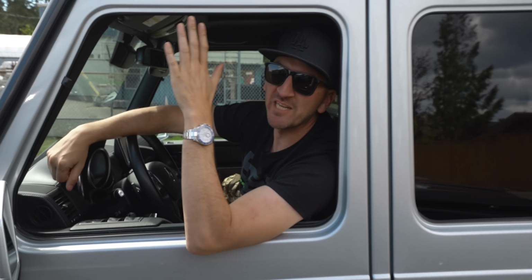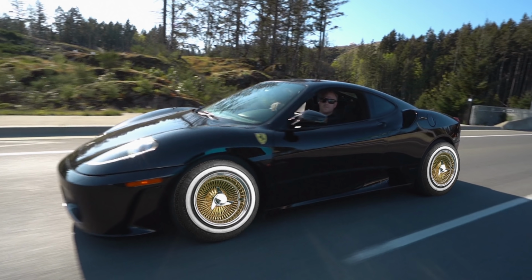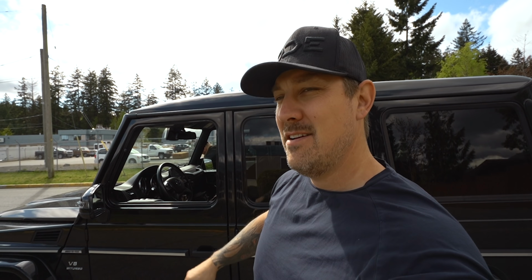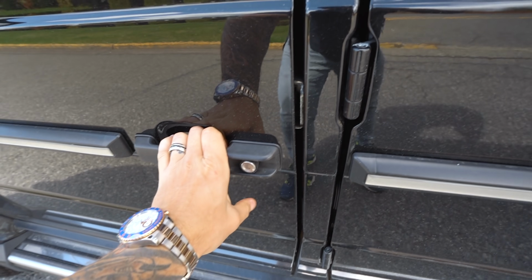There's a reason why I built the cars on this channel. What did you get him? 13-inch wire wheels, like Dayton. Is that bad? Hydros? Love the sound of that, by the way. It's so satisfying with these doors. Yeah. If wifey saw me do that, she'd kill me.